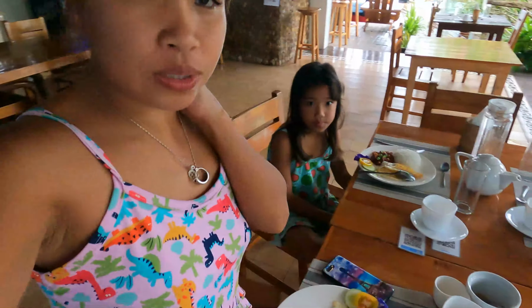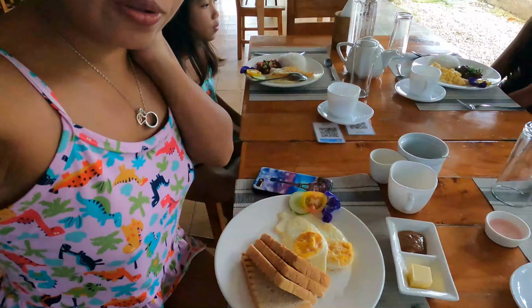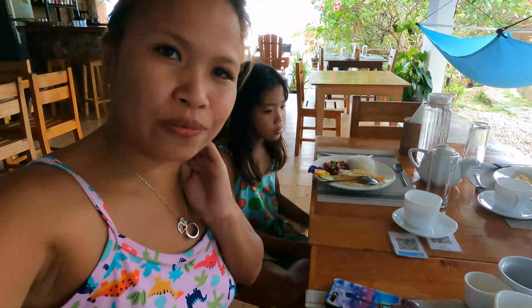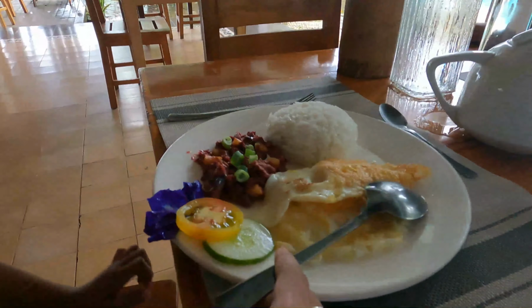Package from the room that we booked. So we do have continental. We have three choices of breakfast. We have Filipino breakfast, American breakfast, and continental breakfast. So I take the continental breakfast, and the kids are taking the Filipino breakfast.